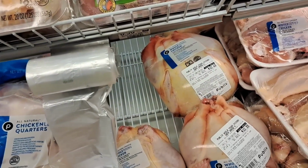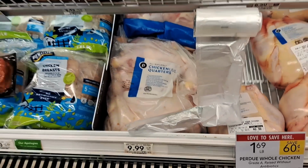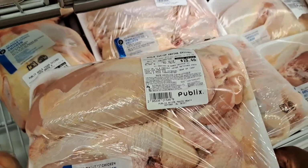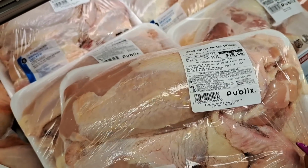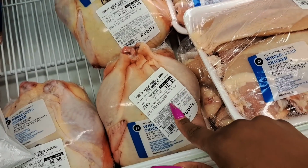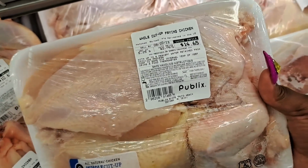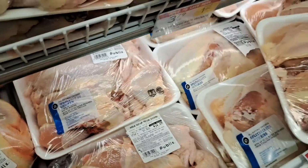The whole chickens in here are $10.63. A bag of leg quarters is $9.99. So a whole cut up chicken, one chicken, $15. Now as you can see, it's way more expensive if you buy your chicken already cut up. So the best thing to do if you want a better deal on your chicken is get a whole chicken and cut it up yourself, because the whole cut up chickens are $14.65 and $15.46 and $14.09, and the processing fees are tagged on up in there.